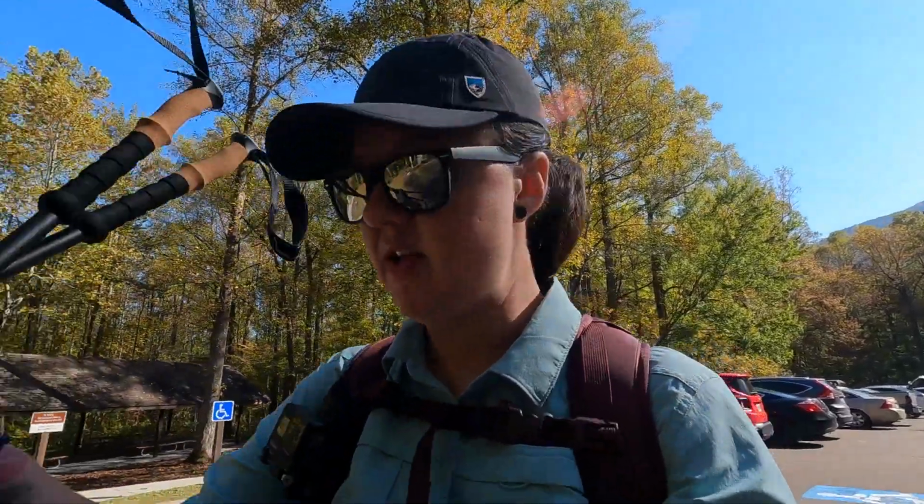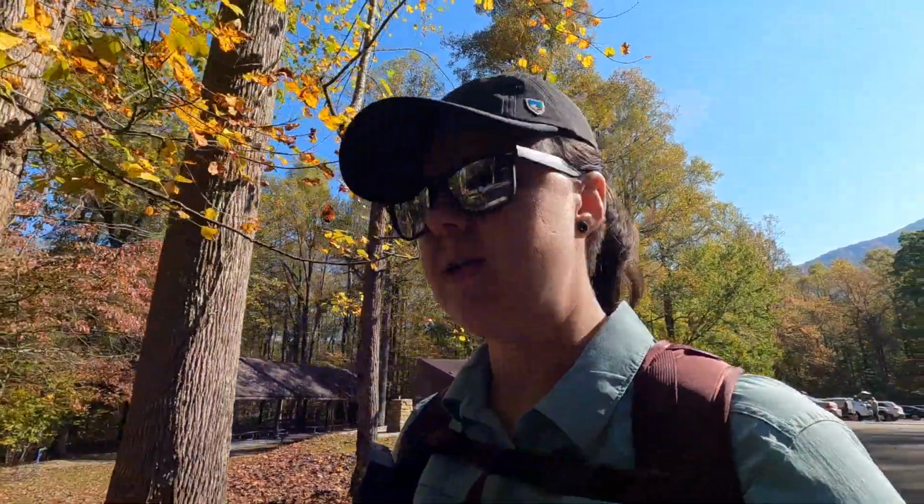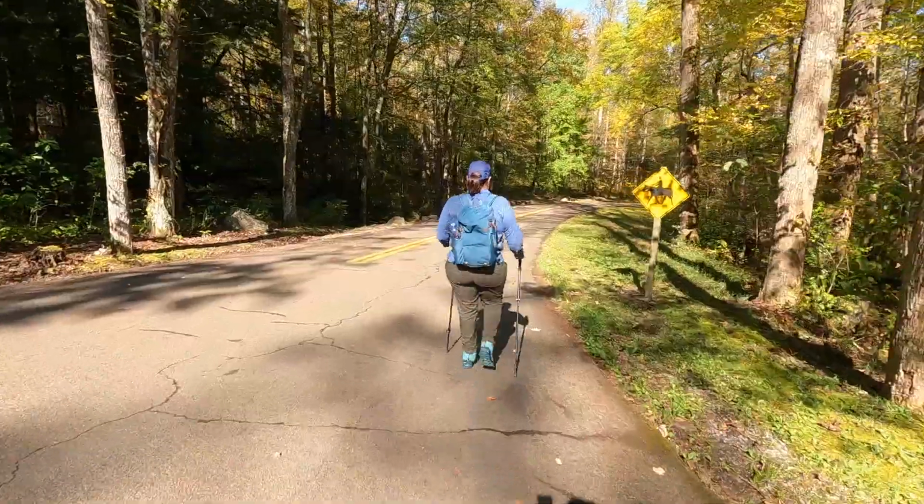We're hiking to Hen Wallow Falls, so I think it's 4.2 miles round trip. We are jacked with snacks. I'm already eating my beef jerky. I don't know if that's a good sign or not that I'm already eating a snack. We're hoping actually not to see a bear on the trail today, which means that's probably when we'll see it.